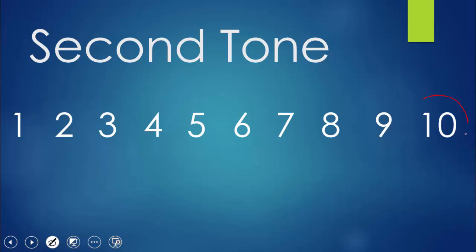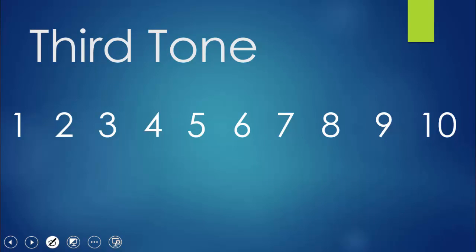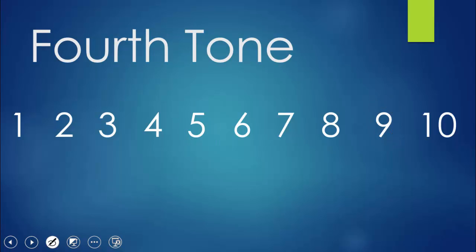对了，only one。十。好的, which numbers have the third tone? 第三声。对了。五。And? 九。五。九。好的。最后。Which numbers have the fourth tone?